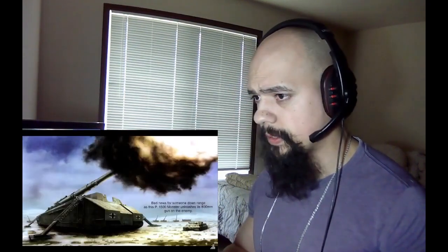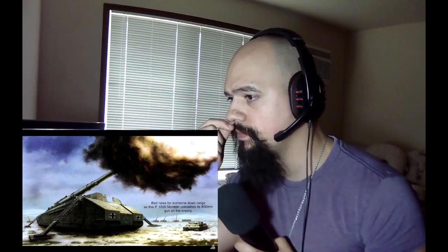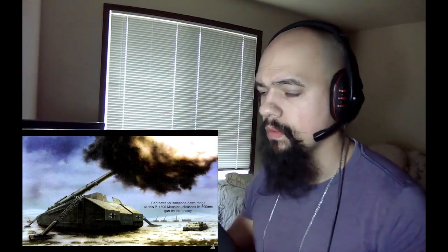No actual designs of the Monster survived the war, so no one is exactly quite sure what it would have looked like. There are two main schools of thought of what the Monster would have looked like. Design 1 is a motorized gun platform, similar to a self-propelled artillery. The gun is fixed forward. The hull would have to rotate to face forward to attack. The tracks would have a similar setup to the Ratte. 6 in total, 3 on each side.